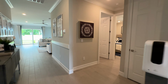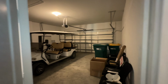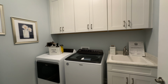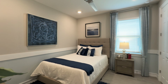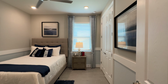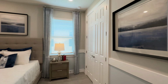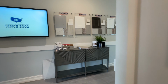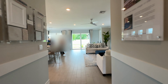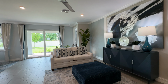As we continue over here, this would be your garage space. The laundry room, laundry space. Here is the third bedroom. Really tall doors, 8-foot doors. Loving this space. Let's get out here and check out the heart of the home. So this is the heart of the home. Living space. Same interior finished package is what you're standing in right now.